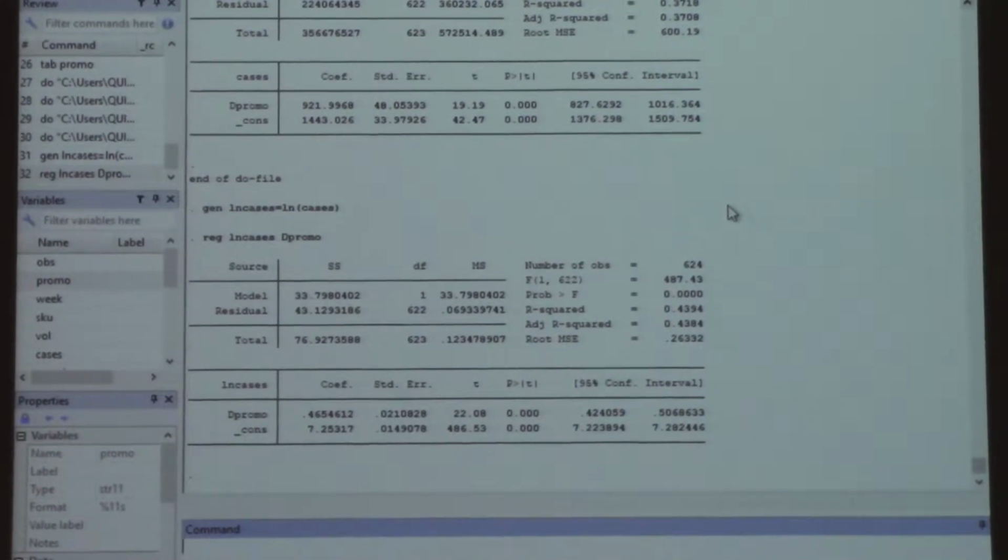This is how promotion is measured. And again, I'm not kidding. Unless you've read my paper and unless you've had the class, then you're probably doing it this way.